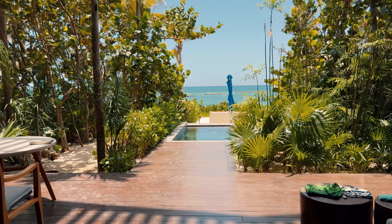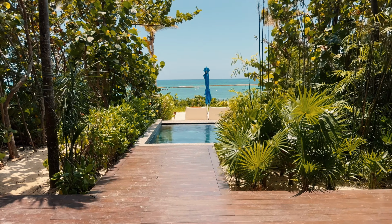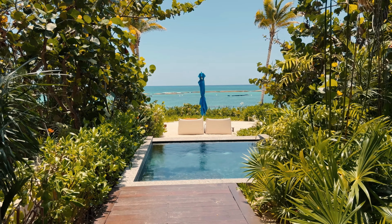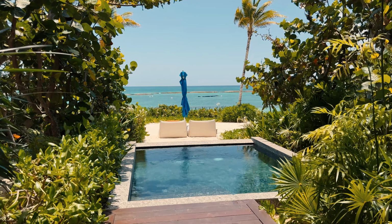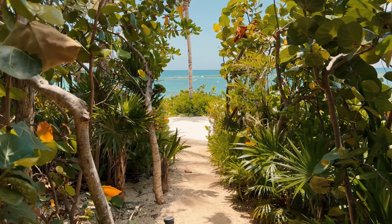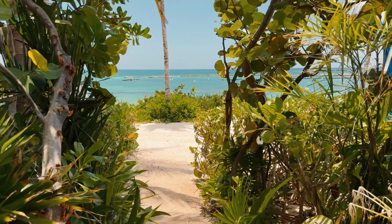But the centerpiece of this villa is of course the sun deck, with your personal plunge pool. What makes this villa really special is the sense of seclusion it offers. You have your own little slice of paradise, where you can wake up to the sound of the waves and unwind in complete privacy.